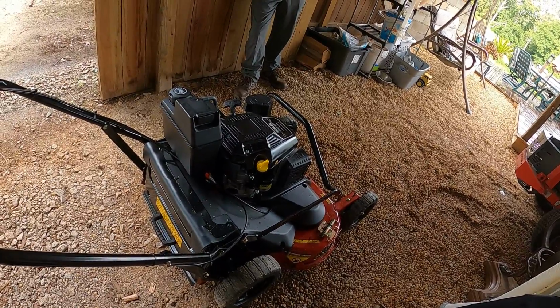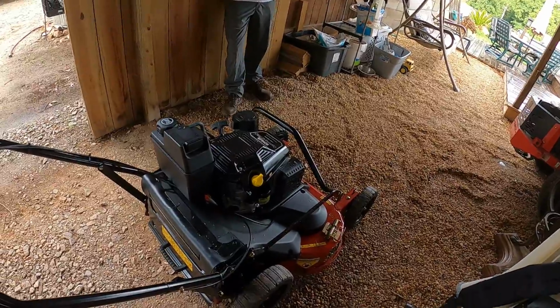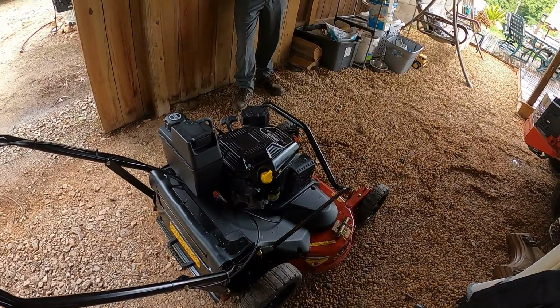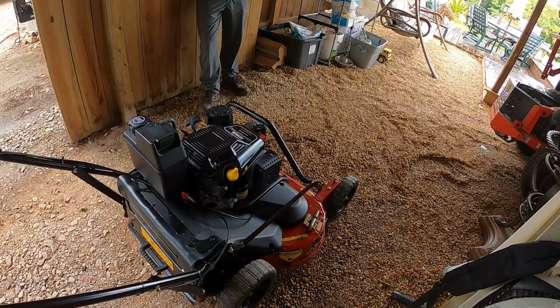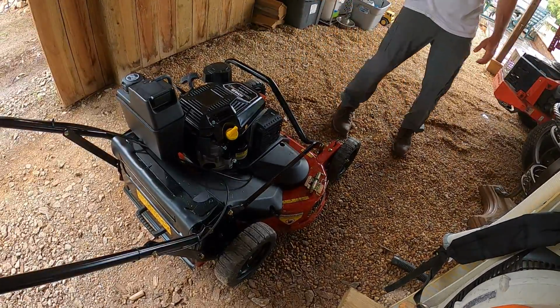I've beat on my commercial one for 6 years and never had a problem, and I've only mowed for 1 season with my residential one, and I've already replaced about 10 different things on it that have blown out. So it seems very stout. When I'm using it, it seems really stout, really stiff and made well.